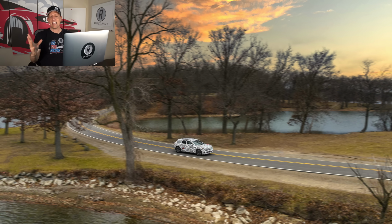No grille is needed. So it'll be interesting to see how they do a grille style design to connect it with the other vehicles in their lineup. Range. That's the biggest thing. I am hoping that we're shooting for 350 here.